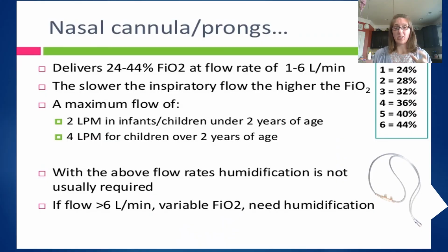All right, so the nasal cannula is that little thing, and you can see it in the picture right here. The prongs go in your nose, and then you're able to breathe in. It delivers anywhere between 24 to 44%. That's why I said that we increase that amount of air that's flowing in there from 21% to higher. And you can see in this little chart here what those percentages actually rate out to.